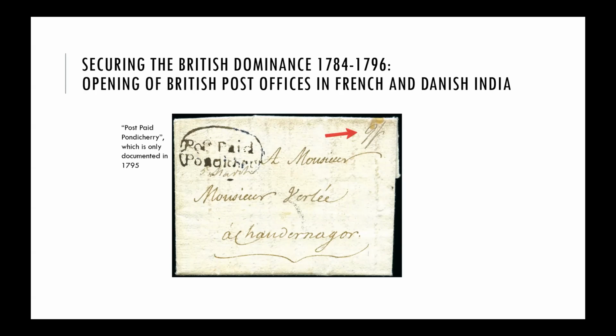It's rather interesting because it shows everything. We have a letter written in the French language. We have a hand-struck stamp marking in obviously English language, and we have a marking for the postal rate, which is 9 fanon, which was the French currency. Of course, 1 fanon was 1 anna. So it was not an independent currency, but it's rather interesting how that mix was happening.